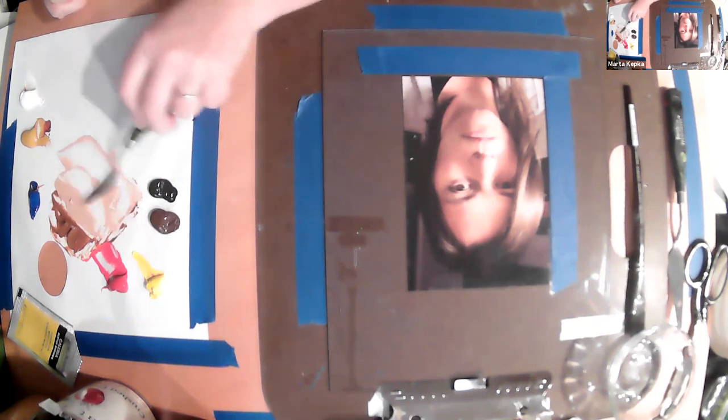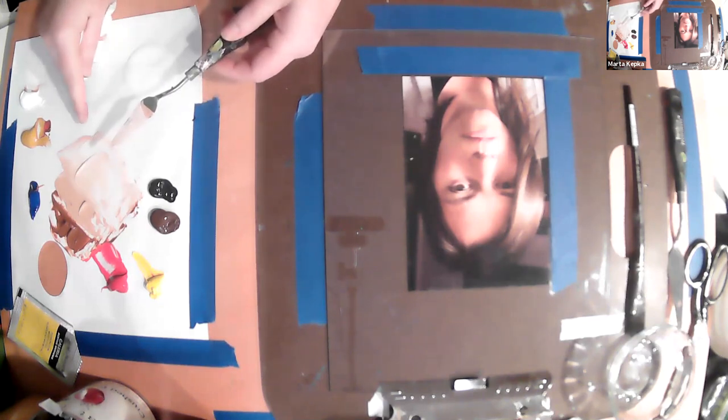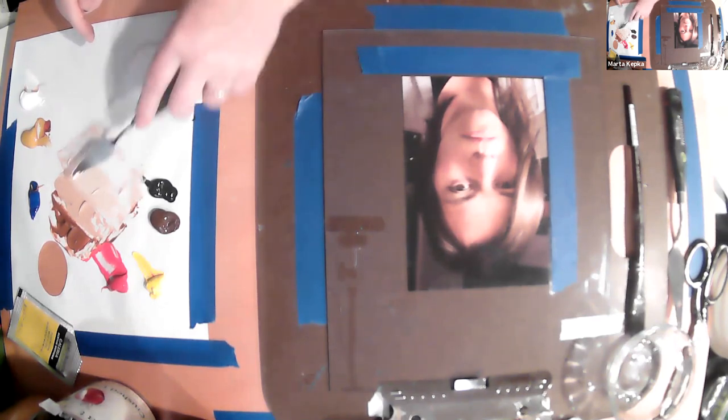Now, if I feel that this is going a little bit too drab, I can add a pinch of red to it. And as I'm adding subsequent white, I'm lightening up that mix. If you feel that the mix you're making is going a little bit too pink, you can add a little bit of the ochre. If you feel like it's not pink enough, you can add a little bit of red. Adding a bit more blue and some of that black or umber will give you nice darker complexions.